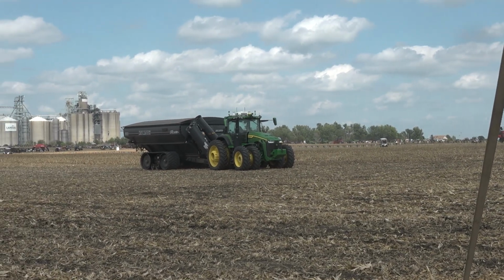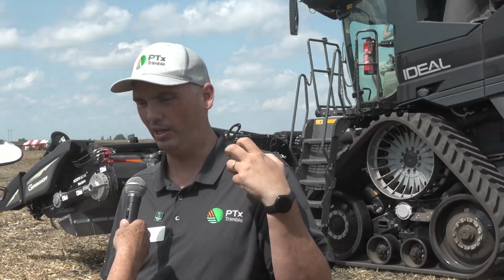There's a staging where they put the cart in a spot where they're ready to unload. There's an auto align where it aligns up to the combine when the combine's being unloaded, and then there's a setting to truck where it goes back to the truck zone. So it really takes just a few minutes, and then operators will get up to speed.